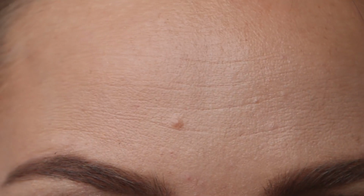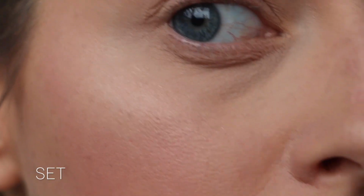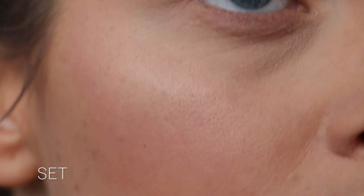There we go. So we've got the unset side and the set side. I mean, you can see it's just given me that soft focus blurred look, which I really like. So I'll zoom you in so you can see how it looks unset versus set. So you can see that it has mattified me considerably, but it's not looking powdery and cracked. It's still looking really, really smooth. With the other side, I'm actually going to go in with my Poof because I want to show you how it looks when you sort of bake with it.